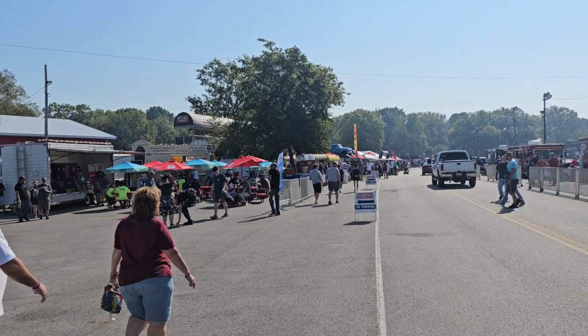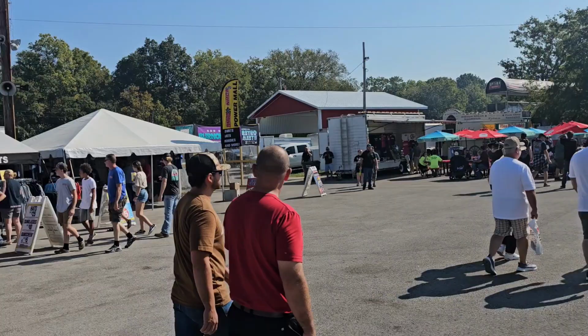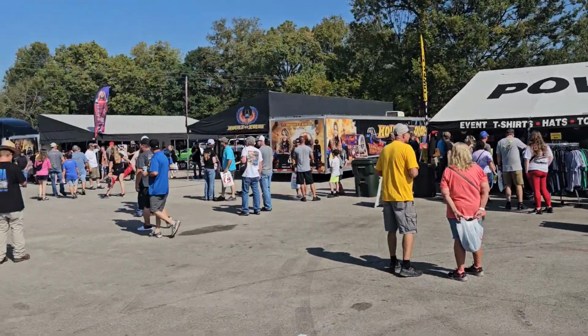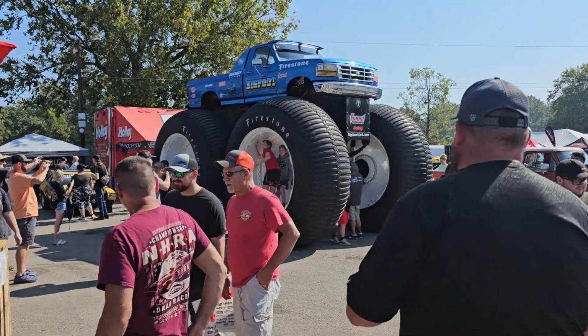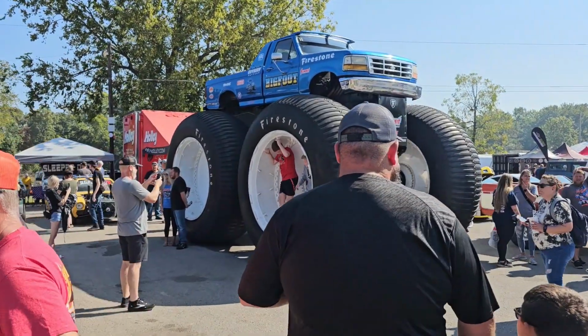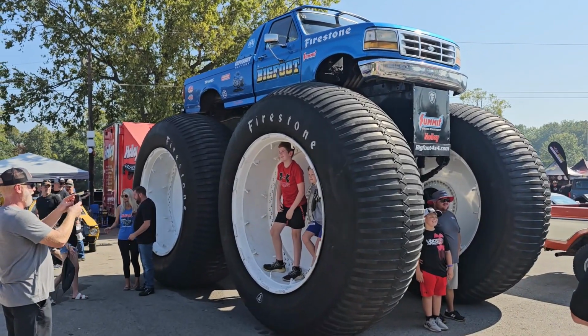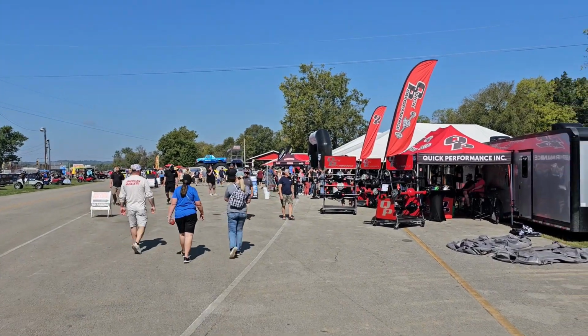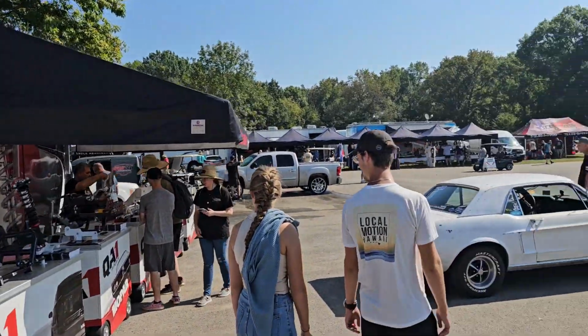And of course, if you go down there, you can show your kids the Bigfoot monster truck and some other cool things, and there's vendors as far as the eye can see. I wonder if I could fit those on my truck. QP Performance, QA1's over here.